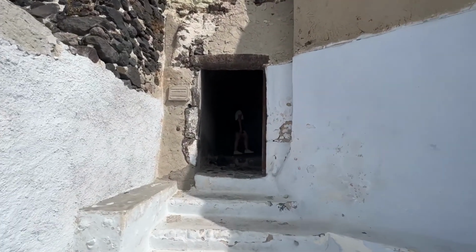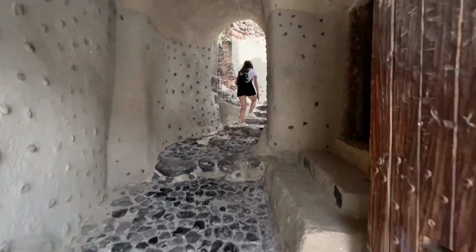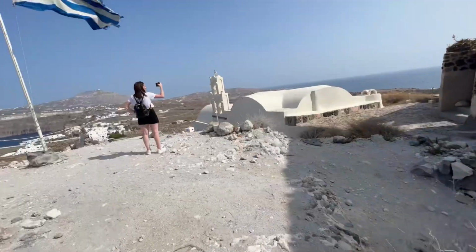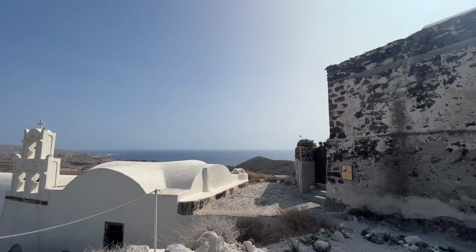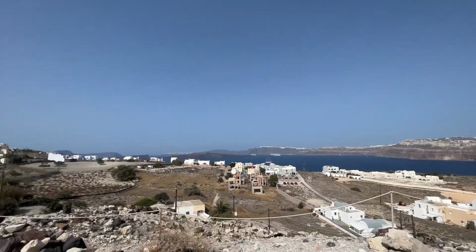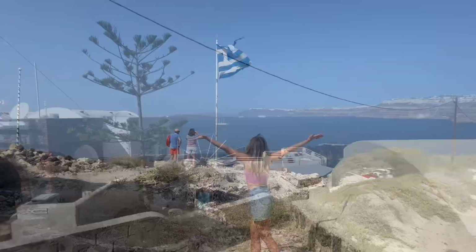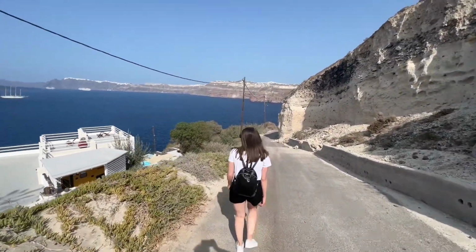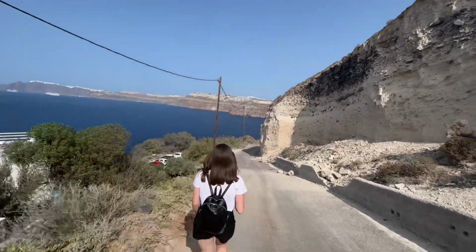Here, there's a castle, so we thought we're gonna look what it is. There's a cafe. It's actually beautiful. You can see the whole village. And now we're just gonna end up at the beach, relax and wait for the sunset with popcorn and beer.